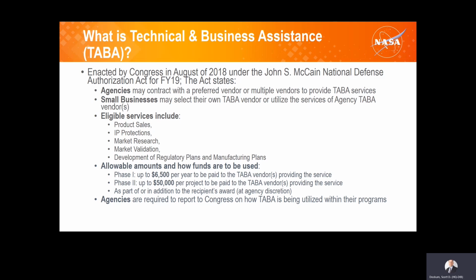Small businesses now have the opportunity to select their own TABA vendors to utilize, or they could utilize a service an agency has secured for TABA vendors as well. That's if an agency actually put on contract someone to provide TABA services on your behalf. Either way, small businesses right now have a choice and they're able to select their own vendor if they choose to do that.